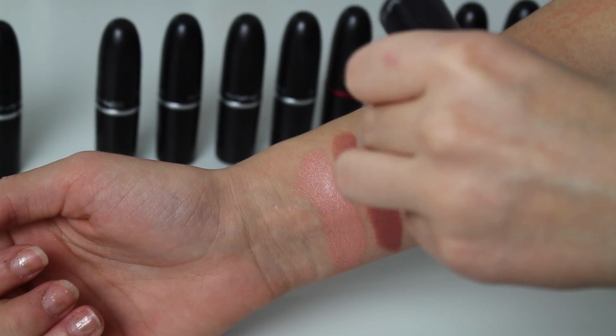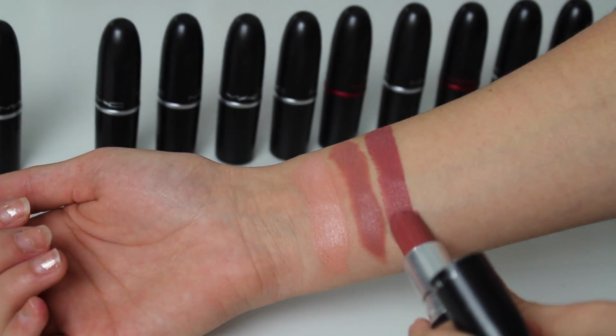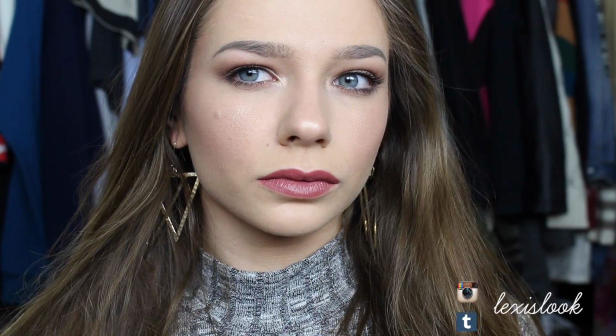So the next lipstick I want to talk about is Twig, and I get a million compliments when I wear this lipstick. This is also another one of my favorites, and also a lipstick that looks amazing on a million different skin tones. It's actually a satin finish, and it's described as a soft, muted, brownish pink. So here is what Twig looks like.